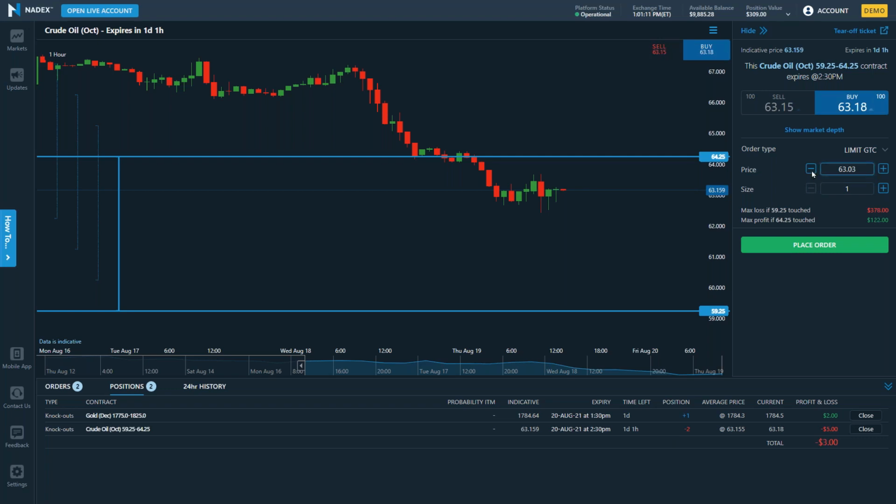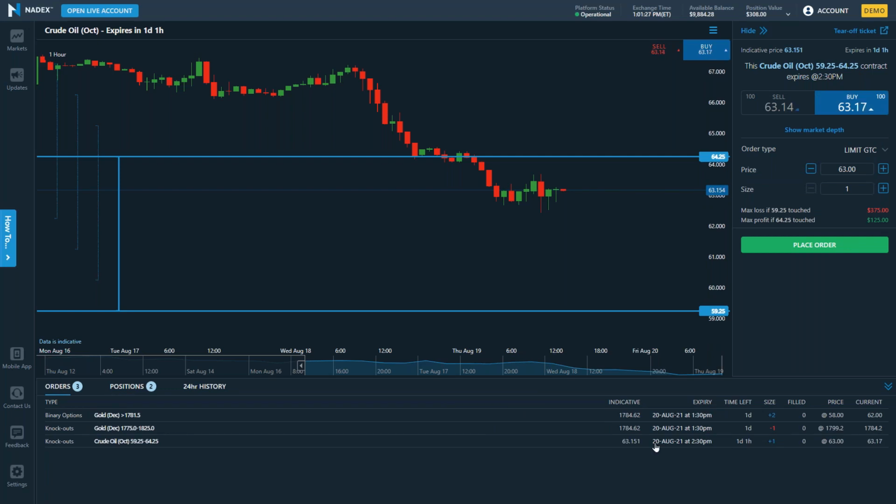I'd buy one back at 63. It drops down to 63, drops 15 cents. I'll buy it back at 63. Make sure I'm on blue. I'm going to place that order below. My order to buy. So now I accidentally sold two of them, but here's my order to buy one of them back.